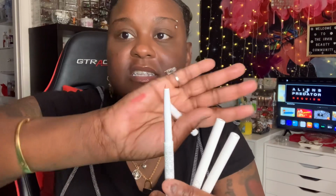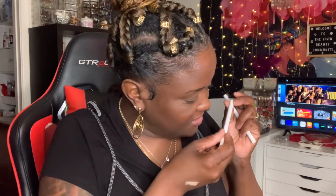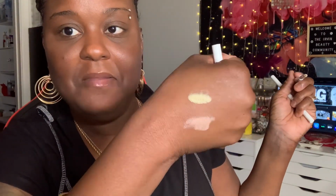So the first one is this, I don't know, orange or peachy color. Let me put it on the back of my hand. This peachy color here. Okay, I think that's really good for the waterline. Then we have, let me see, is that her name on there? It's Stay Peachy. And then this one is called Ice Lemonade. Must be a yellow color. Yep. So let's see. Okay, very yellow. Good for the waterline.